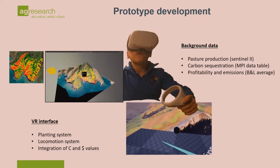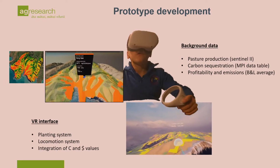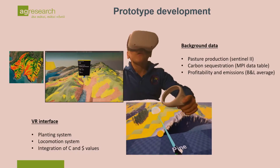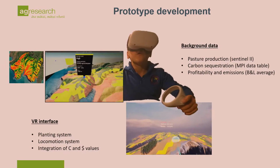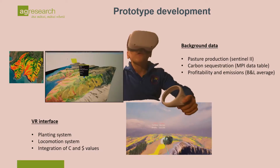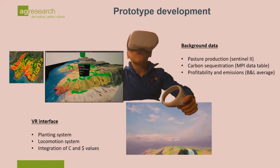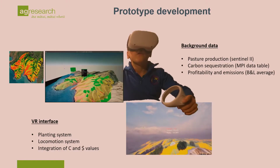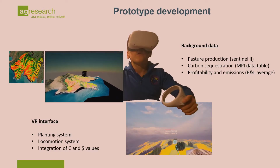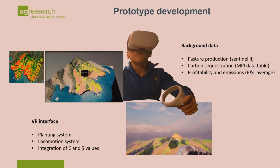So that's essentially illustrating the development of the VR prototype. Everything you are seeing here is accessible from a headset, so you are completely immersed in this technology. What we did is we used Sentinel-2 images, and we did a classification of pasture production based on images from 2019 during the lambing season. And we used an MPI lookup table to estimate carbon sequestration in trees.